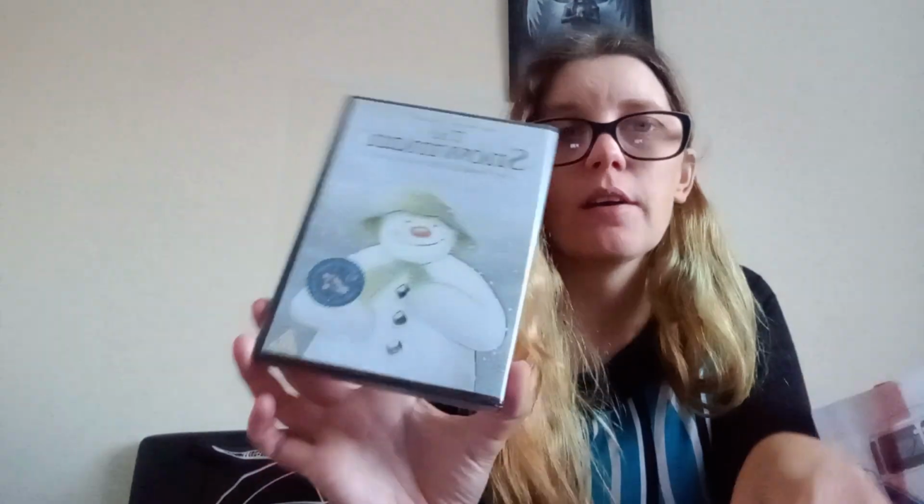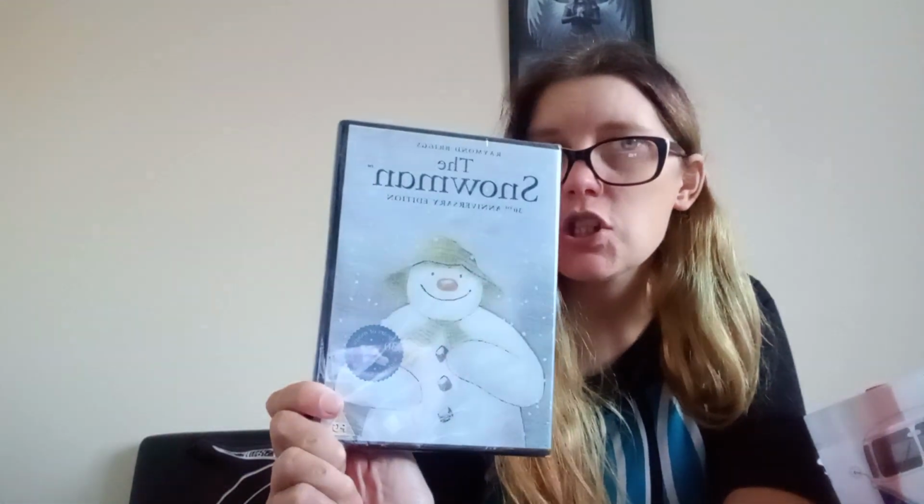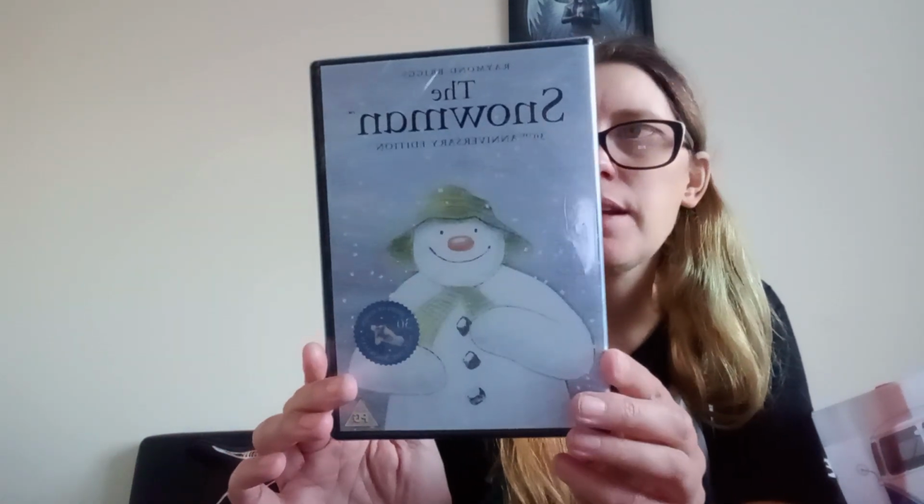So I did get 2 sealed DVDs. I got the Snowman sealed. And this is the 30 Years of Magic with the Snowman. Now, I'm not a big fan of the Snowman and the Snow Dog, but this is the 30th Anniversary Collector's Edition. So I picked that up, sealed.